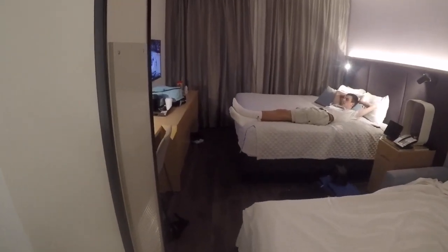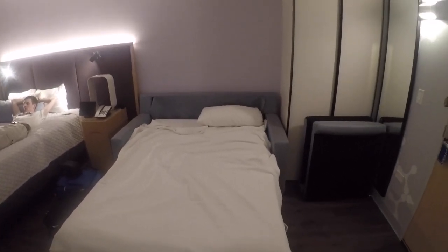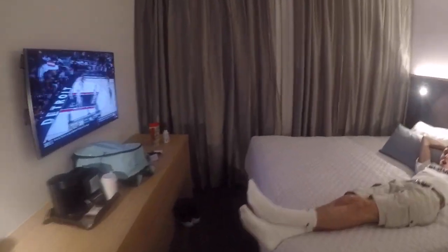Alright, so this is our room. One bed and one sofa bed. And we're on the second floor. It's pretty dope. So we don't have a good view. You probably can't see, but the sign is right there. And this is outside. So we're not way high up. We're just on the second floor.